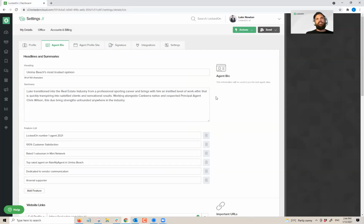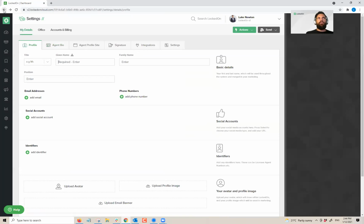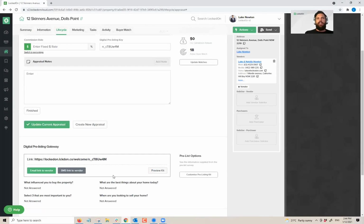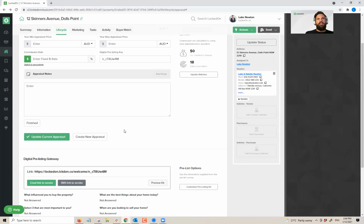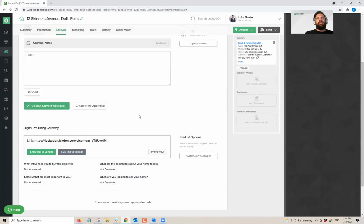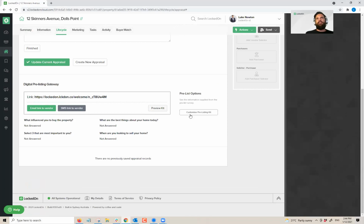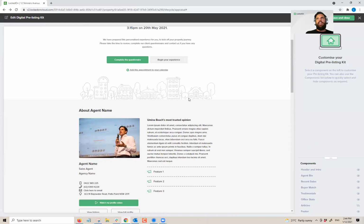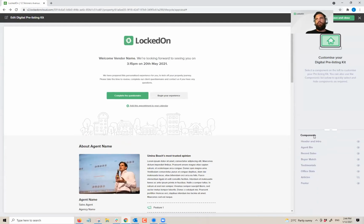Now that page itself is beautiful. And the responses from all the beta testers, which you all now have live, has just been fantastic, especially with the questionnaire. But as we go to a property, here's the kicker, is that for every property, you may need to customize it. And you hit the little customize option, and you now take it into the editor where you can customize every component of this.